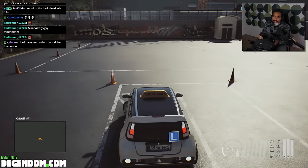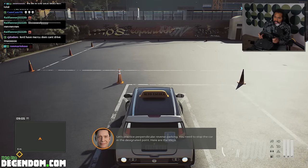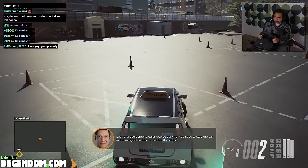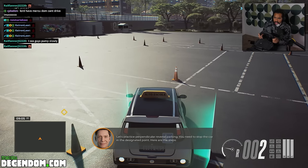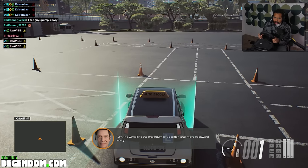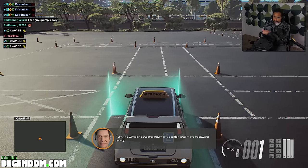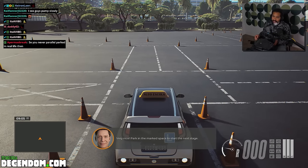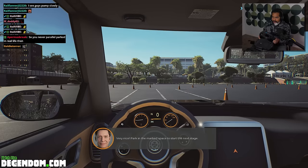I knew he was. Let's practice perpendicular reverse parking. You need to stop the car in the designated point. Here are the steps. Turn the wheels to the maximum left position and move backward slowly. Very nice. Come on, bitch. Park in the marked space to start the next stage.